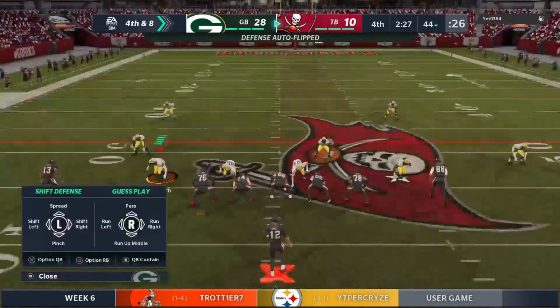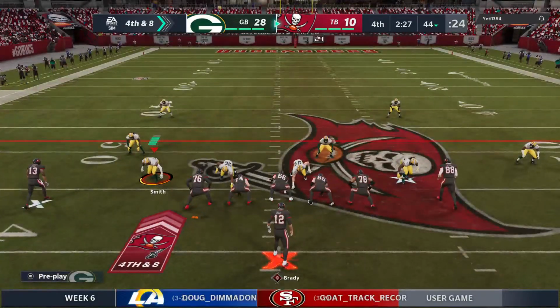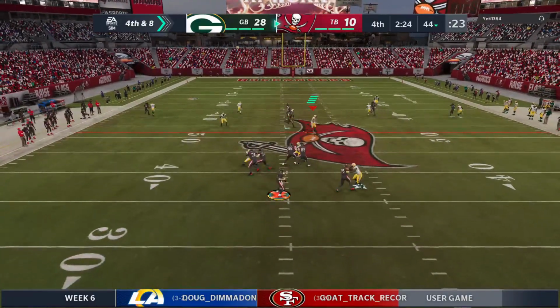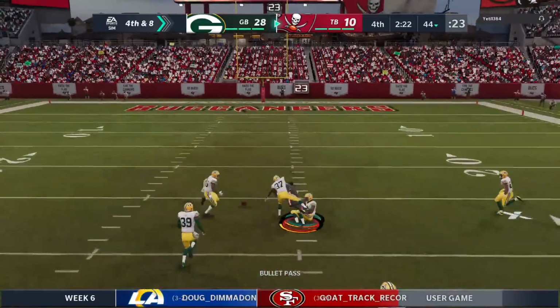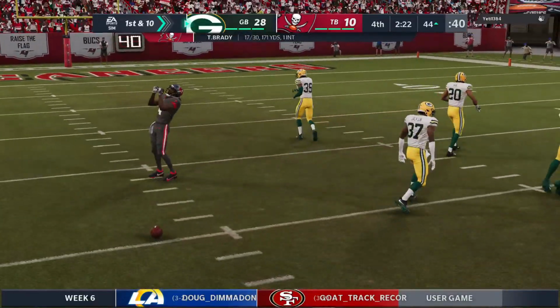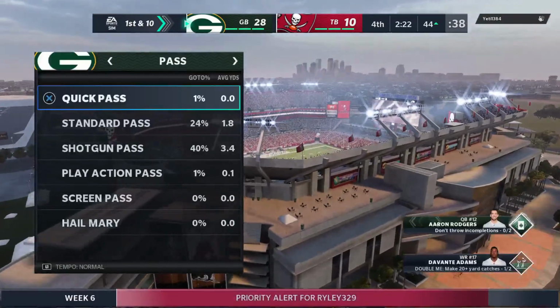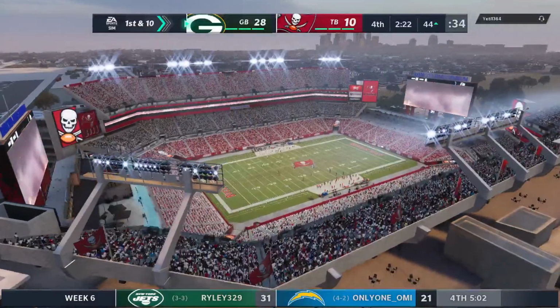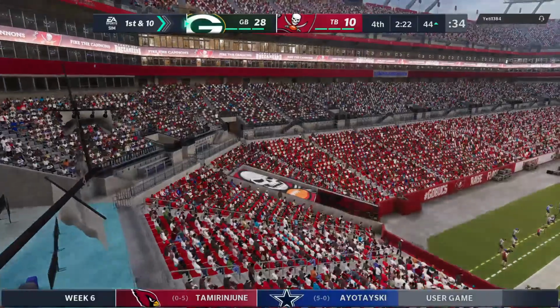All right, they're going to try and keep hope alive here on 4th down. They're going for it. Brady to throw for it on 4th down. Oh, he'll air this one deep for Judy. And this is going to be incomplete. The Bucs try it on 4th down but come up empty. And the Packers are going to get the football back in excellent field position.